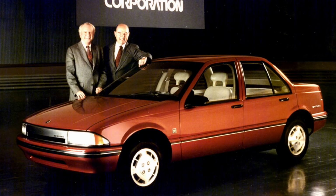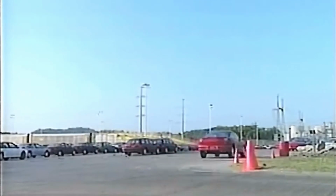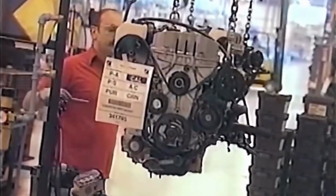The first Saturn concept car was shown in 1984, but it would take over 5 years for the first Saturn S-Series cars to hit the streets in 1990. The new cars would have features like plastic body panels that were dent resistant, and a 4-cylinder engine that was completely unique to Saturn.